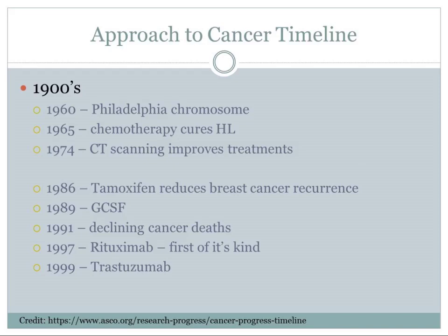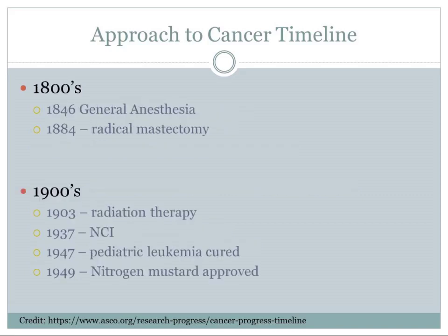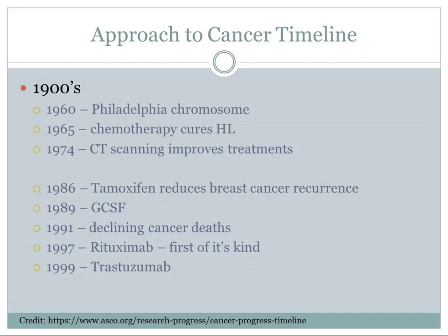In 1986 we started using tamoxifen, so that's when we discovered receptor therapies, which is a change in our thinking. If you look at the Philadelphia chromosome and tamoxifen, we're starting to look for receptors, so our technology is improving. 1989 is G-CSF, and then basically from 1884 to 1991, 100 years, it took us to start decreasing death rates from cancer. That's pretty impressive that we're able to do that in 100 years.